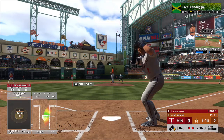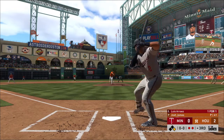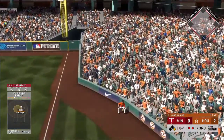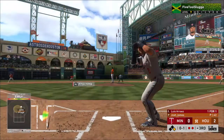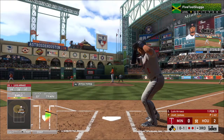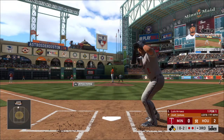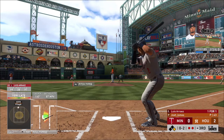The batter, number 2, second baseman, Luis Arias. Stepping in now, Luis Arias. And a swing from him yields a foul pop out of play to the right. 1 for 1 after a single his first time up. Tying run at the plate, the 0-1. Fouled away. A runner on first with 2 away.